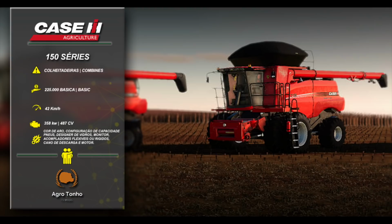Tons of stuff. This is going to be one of the most customizable combines in-game once released. This will be for all platforms.